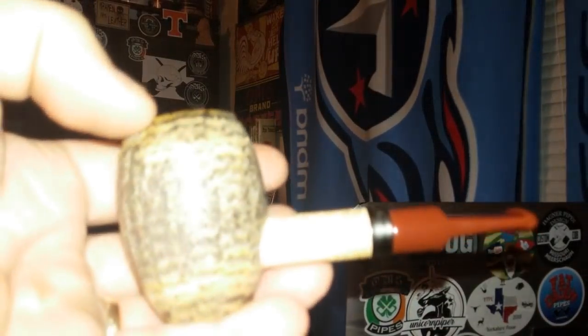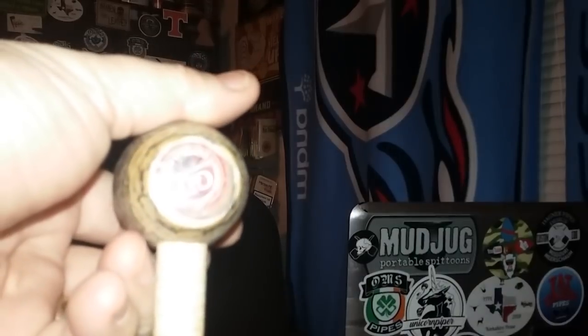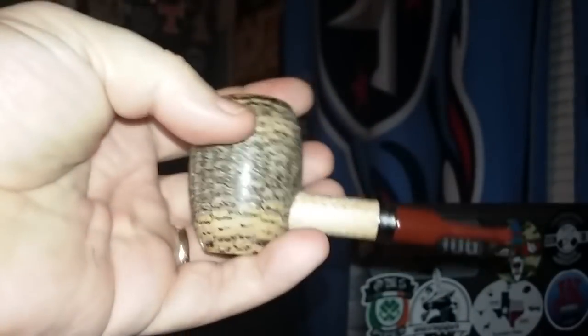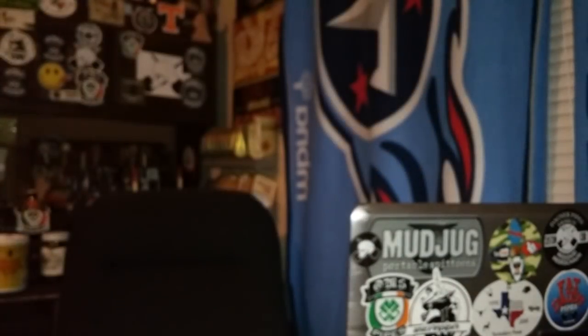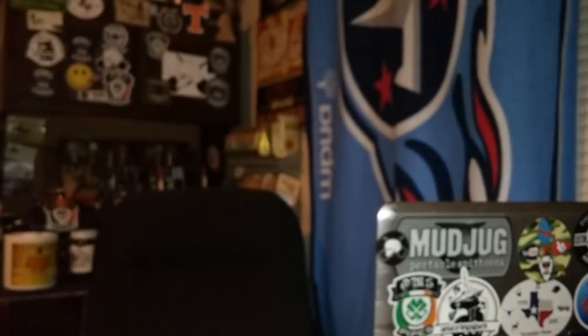This is the Cornell and Diehl. I'm blinded by the light that I have on this camera, and I can't see real good right now, but my eyes are coming back. But that's a beautiful pipe. My camera wasn't right where I like it, but Miss Rhonda didn't know. And then here's the package.